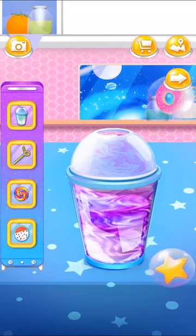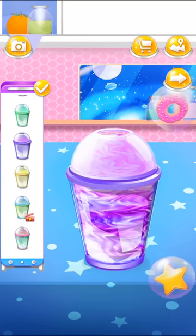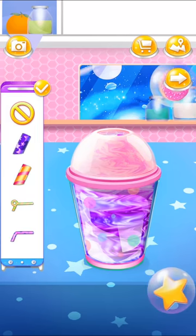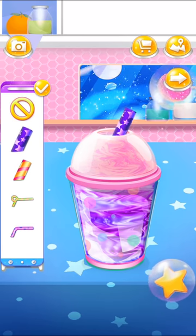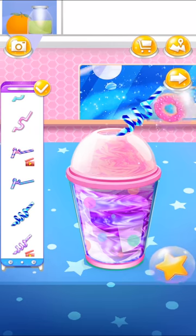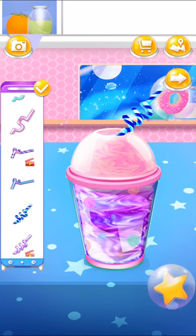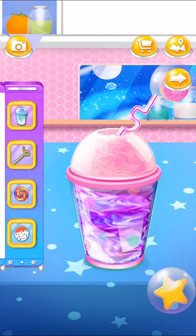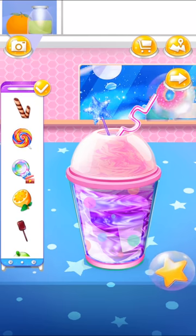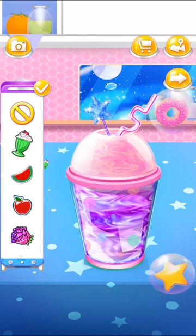Now let's decorate the milkshake. Choose your cup. Choose a straw for it. Choose a pretty topping. So many lovely stickers.